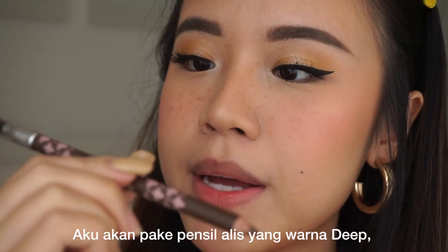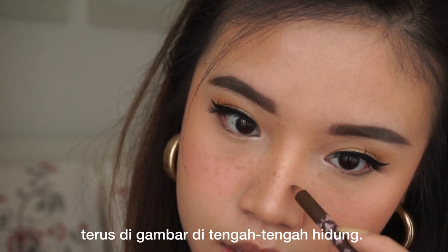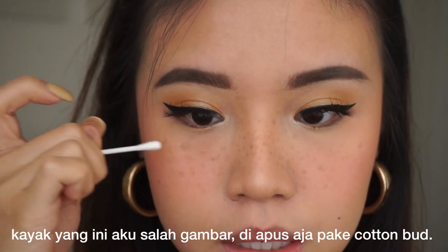I'm going to use the brow pencil in deep. And I'm gonna make just a little tiny freckles on the very center of my nose. Once again, if there are any freckles that you truly don't like, I made a mistake with that one, rub it off with a cotton bud.